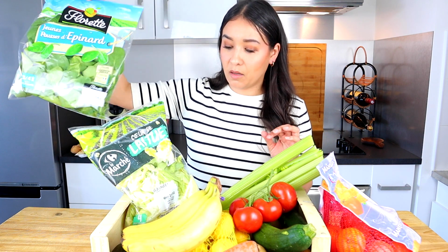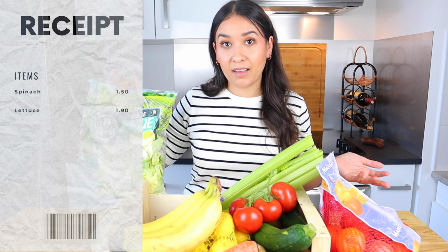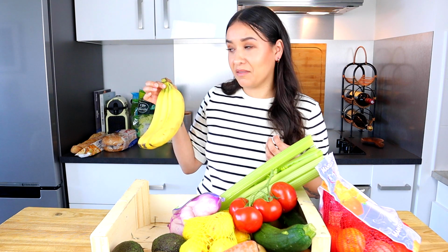Next up we have spinach and lettuce. We always have our greens. We like to put the spinach in maybe like soups or pasta, and then like to make sandwiches with the lettuce or like buddha bowls, things like that. Next up is Paul's bananas. I am not a banana person. I wish I was, because there are so many vegan recipes with bananas or like nice cream. And yeah, I've just never been a fan of bananas.